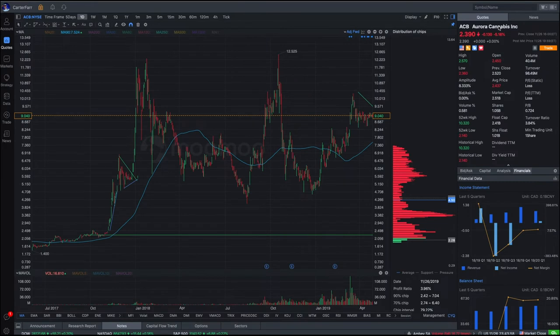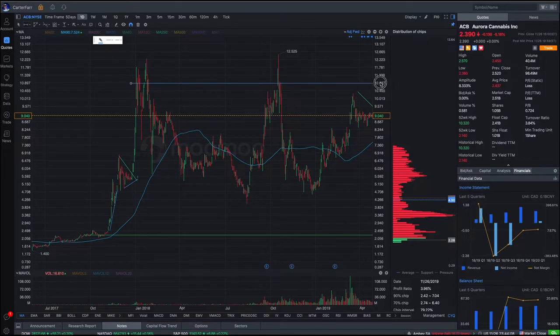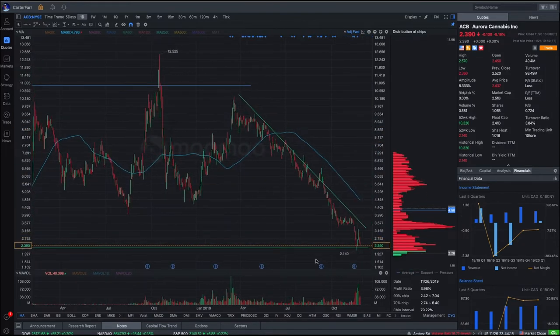So going back to ticker symbol ACB, or the Aurora Cannabis Group, you guys can look at it and realize there are some nice support and resistance lines. We do have some strong support here at roughly the 10.89 mark. Now this stock's gonna have a hard time breaking above it.